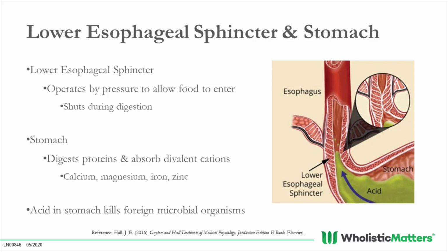How does that LES work? It works by a pressure system. As food comes down, the pressure of the food opens it and the food goes into the stomach. As the food is in the stomach, the pressure then should snap that closed. So it's only when it stays open that acid should go up. And again, we really want it to stay shut. Why? Because it's critically important that that acid stays in the stomach.